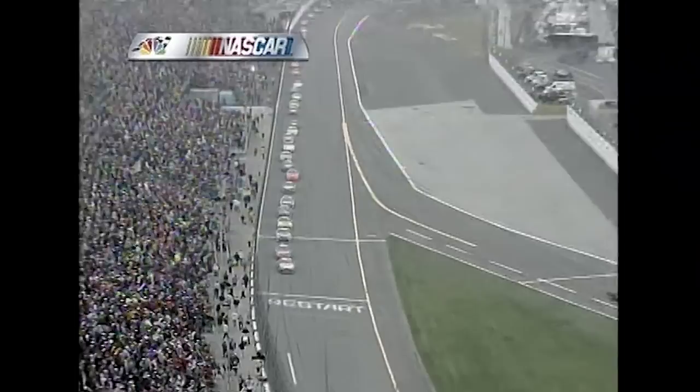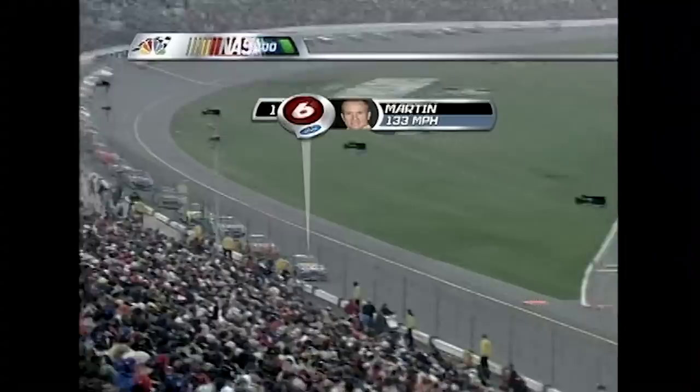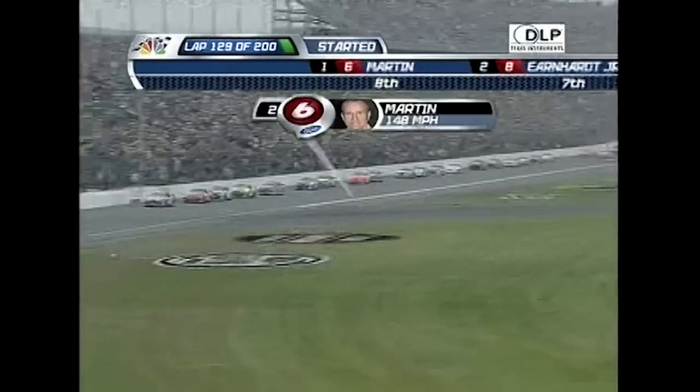Corvette pace car to pit road. Mark Martin with a two-tire stop leads. And I'm really surprised that Mark and Pat Tryson, his crew chief, decided to take two, as well as that car seemed to be handling, and he was running in that lead pack. See how it works out for him.